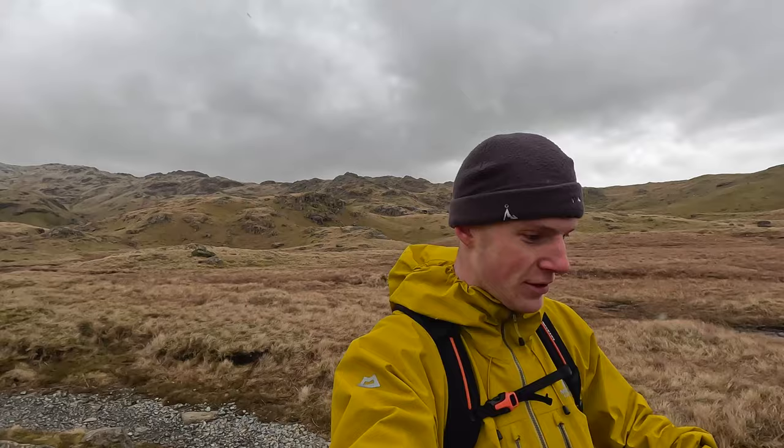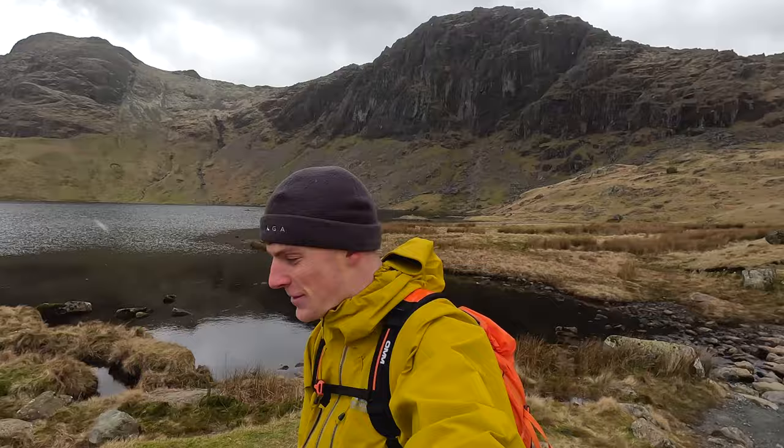I did a 30 kilometer run last summer around here. I did actually film that, but never made it to YouTube though, because I had the wrong setting on my camera. But at the end of that, I practically collapsed into Stickle Tarn because it was so hot. It must have been about 25 degrees that day. I was baking. I ran out of water up on Pavey Ark.